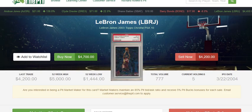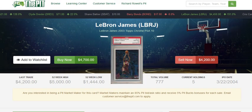So for cards of these four-figure, five-figure varieties, the Pit allows you to essentially offer a built-in discount to your buyer, and then if you so choose, you can always just reinvest that in other cards rather than cashing it out. And of course, the Pit has plenty of high-end cards that you can choose from.